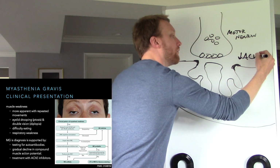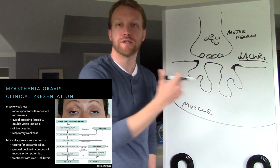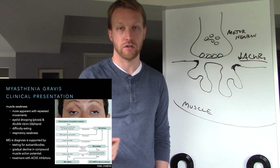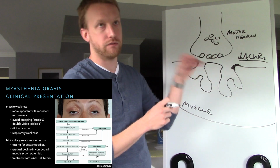Whenever we have fewer acetylcholine receptors, we get less pronounced depolarization of the muscle. It's more difficult to excite it, and as a result we see weakness. So it's going to be sort of a lower motor neuron type weakness here. We're not properly stimulating the muscle.